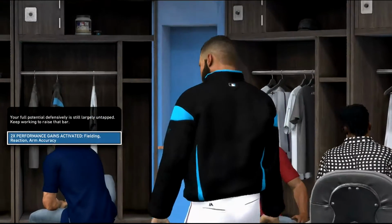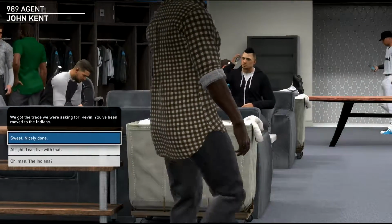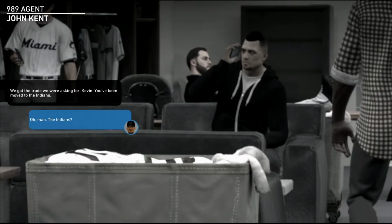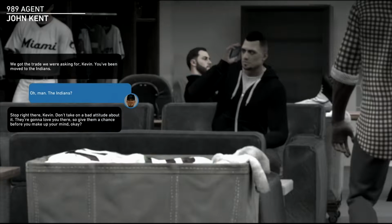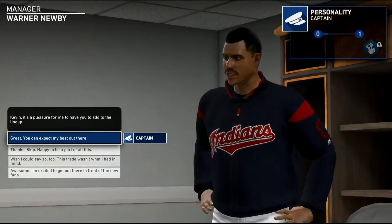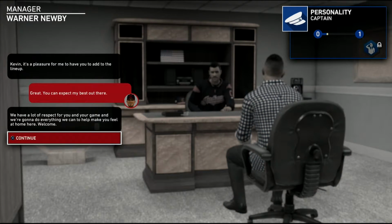An all-star player receives a check-in from one of his coaches. A representative calls with big news for his client. He doesn't get the reaction he was hoping for. A recently acquired player meets with his new manager before his debut with his new team. The manager does what he can to make the player feel comfortable.